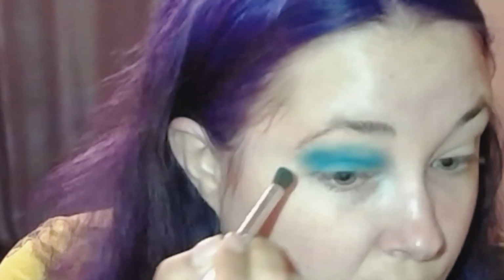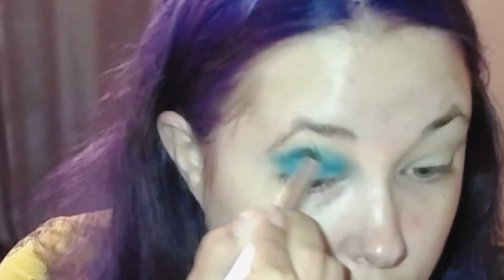Blues are really hard to work with. That's another reason why I wanted to try the blue in this palette, but so are purples. So what I think we're going to do is leave that as it is, and then when we go in with our brow bone highlight, that should kind of fix that.